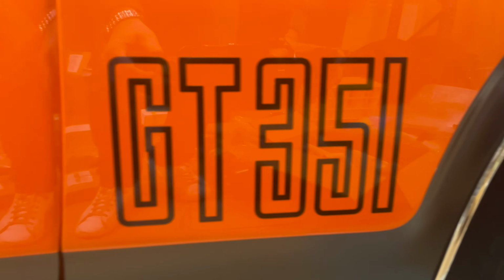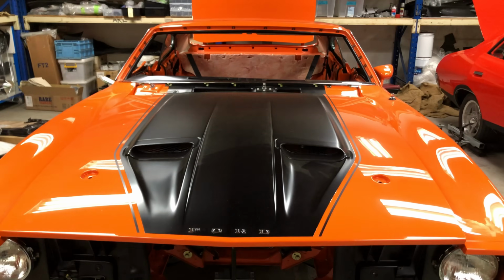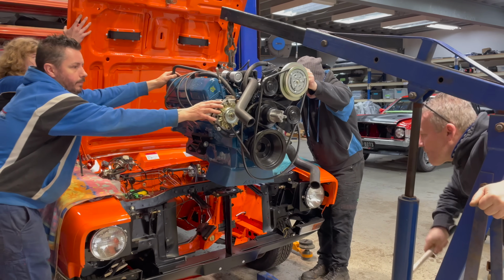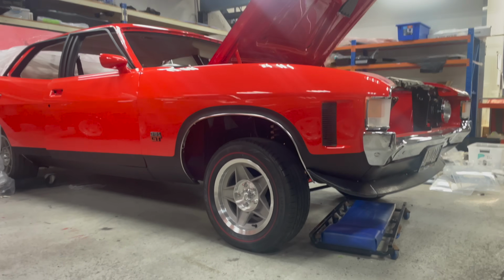Well, welcome to a new Dave's Workshop Tours video and to part 2 of my visit to Grand Tourer. Last week, General Manager David showed us around the XB Coupe and we saw the install of its Cleveland 351 V8 engine. This week, it's all about the previous generation of Ford's Australian icon.